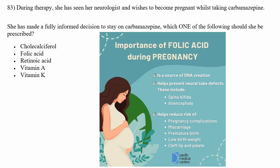So anyway, the patient has made a fully informed decision to stay on carbamazepine. Which one of the following should she be prescribed? Question 83. During therapy, she has seen her neurologist and wishes to become pregnant whilst taking carbamazepine. So now it starts to become full circle why so many of the previous questions were talking about pregnancy and the fact that she's of childbearing years. And I suppose the one benefit of a question paper like this is if you came to this question, you could go back and then change your answer. Gives you a little bit of a hint as to what they're looking at, but still not the biggest fan of how it's worded. So the patient has made a fully informed decision to stay on carbamazepine. Which one of the following should she be prescribed?